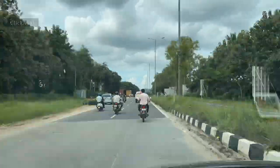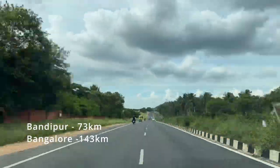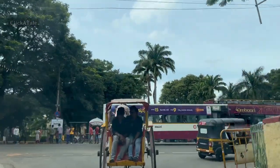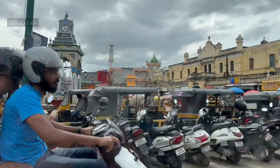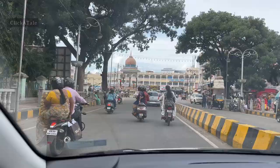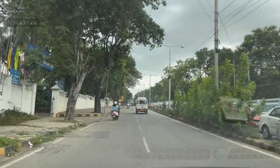Now, from Bandipur, we are heading towards Mysore, which is around 73 km from Bandipur and 143 km from Bangalore. From Bangalore, you can travel here via bus, train or car. You will get ample train and bus options from Bangalore. But we recommend you should travel via car, because the drive through the new Mysore highway is an experience altogether.